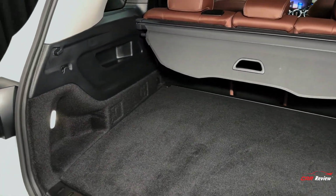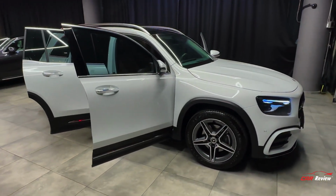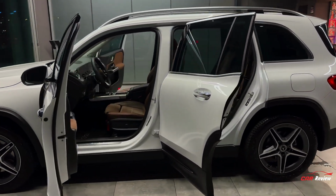But starting up front, you got that 4-bar GLS style front grille, as I mentioned at the beginning of the video. Definitely makes it look more grown up. I love the look of that. But LED headlights to the sides, they do come standard with LED daytime running lights.